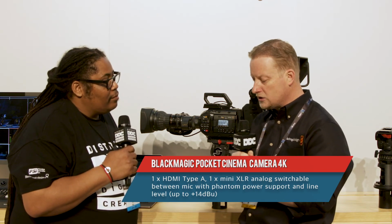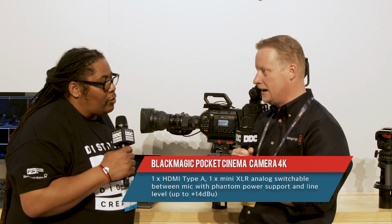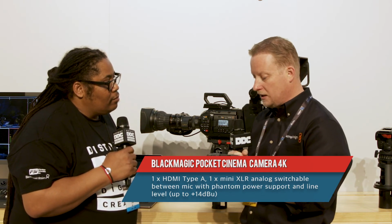Full-size HDMI, XLR mini with phantom power. All those little things that over the years people were like, you should do that. And we were like, oh, wow, we really could do some of that. Right. We've stuffed it all into this camera. Of course, being a little larger with all those features, it's a little more expensive at $1,295.